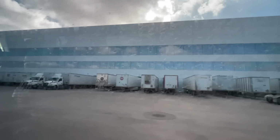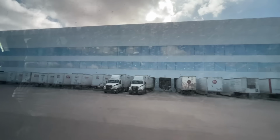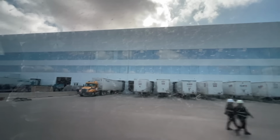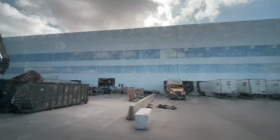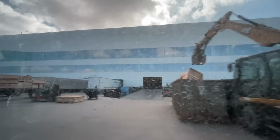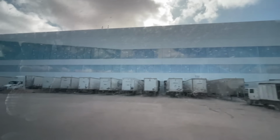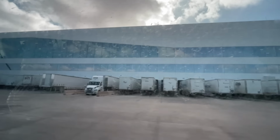So I know that the employees of Giga Texas are really looking forward to that boring tunnel being online and operational, as it will help greatly with their activities. So let's continue to drive along the west side of General Assembly, heading to the west main entrance.